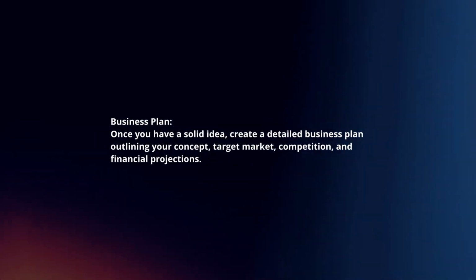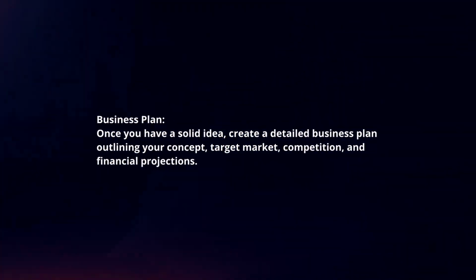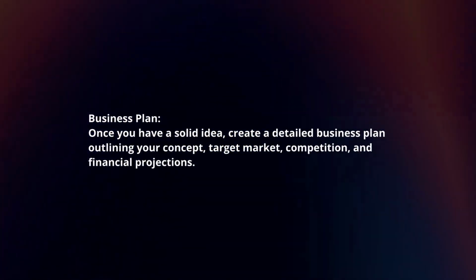Business plan. Once you have a solid idea, create a detailed business plan outlining your concept, target market, competition, and financial projections.